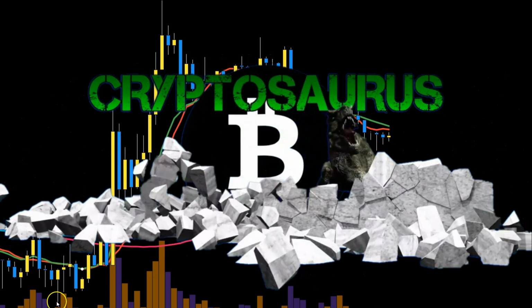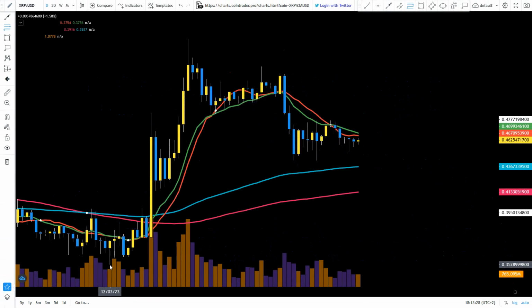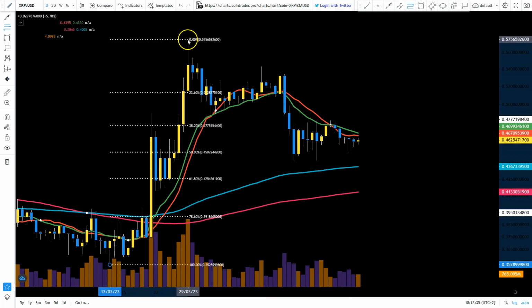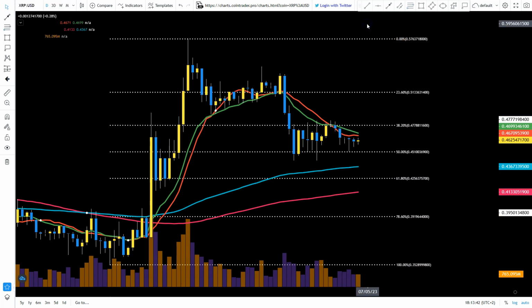If we connect this low that we had on the 12th of March and this high that we had at the end of March, what do we get? Oh, by the way, I'm using Fibonacci, right? And you already know that.